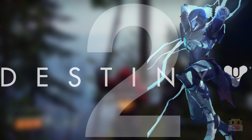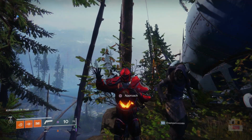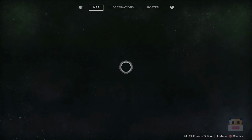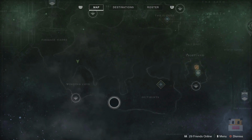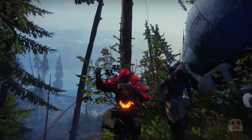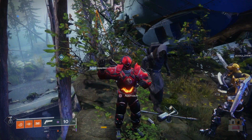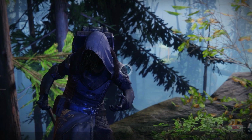Today we're going to be talking about where Xur is and what Xur's inventory is for February 1st, 2019. He can be found in his regular location here on the EDZ, so head over to Earth into the Winding Cove section, make your way up this mountain, and you'll be able to find Xur on his perch. This is his regular Earth location every single time. Let's go ahead and take a look at what he's got in store for us today.